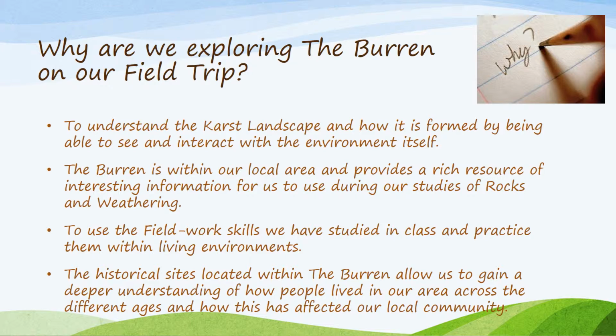We will be able to use the fieldwork skills we have studied in class and practice them within living environments also. The historical sites we will visit as well will help us gain a deeper understanding of how people lived in our area across the different ages and how it's affected our local community.